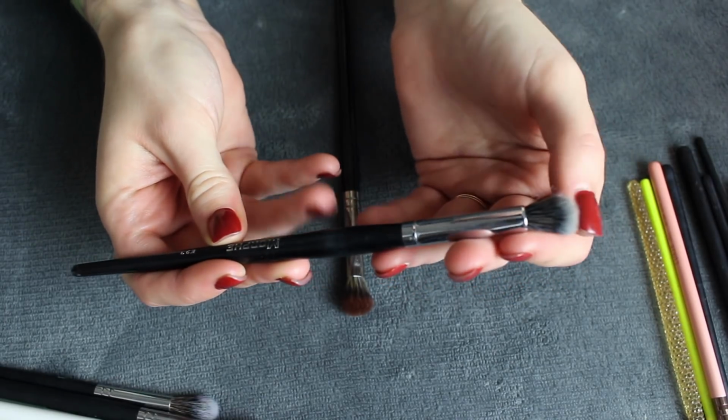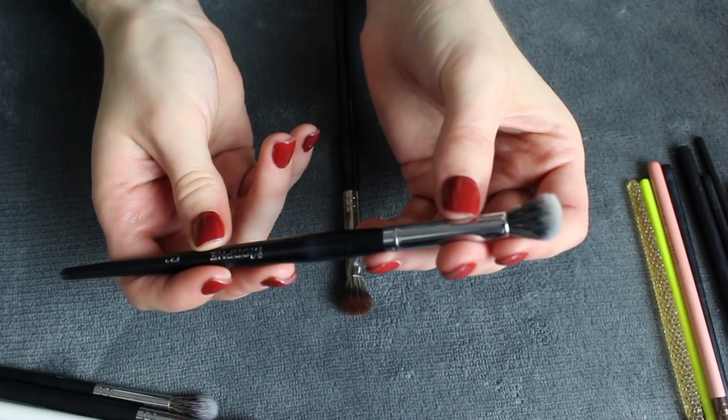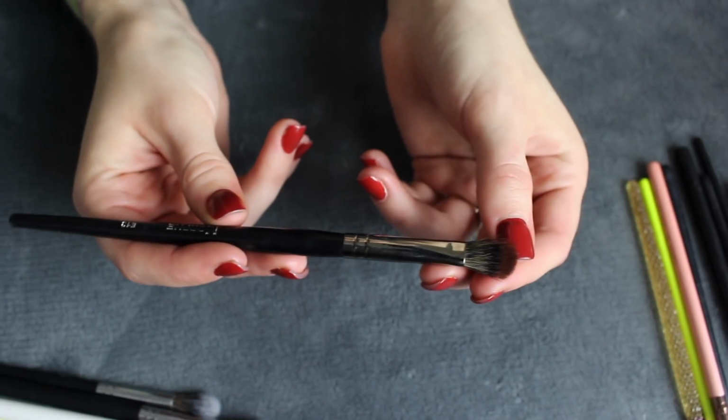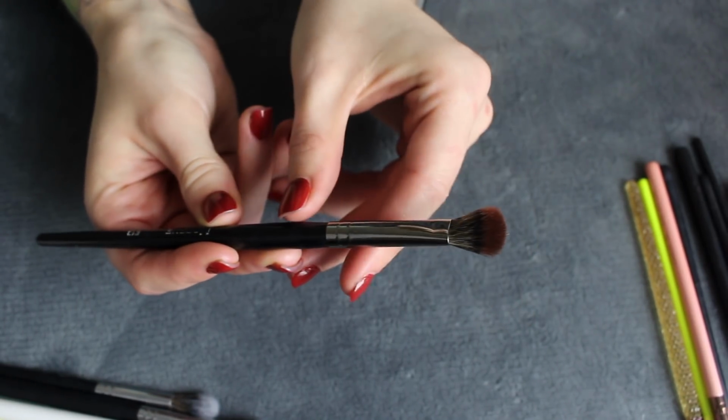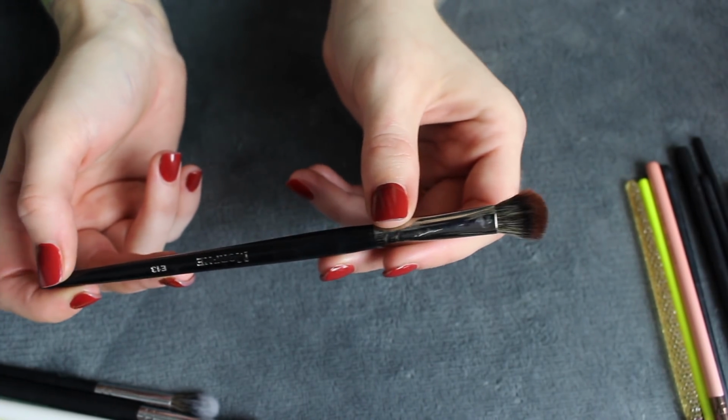This one's the E23. I still do use this one as kind of laying down a large transition shade or smearing something all over the lid. I think this one still works pretty well, so I'm going to keep this one. And this one is the Morphe E13. Again, I like laying this one down for a big transition shade, or if I'm smearing something all over the lid, less precise work.